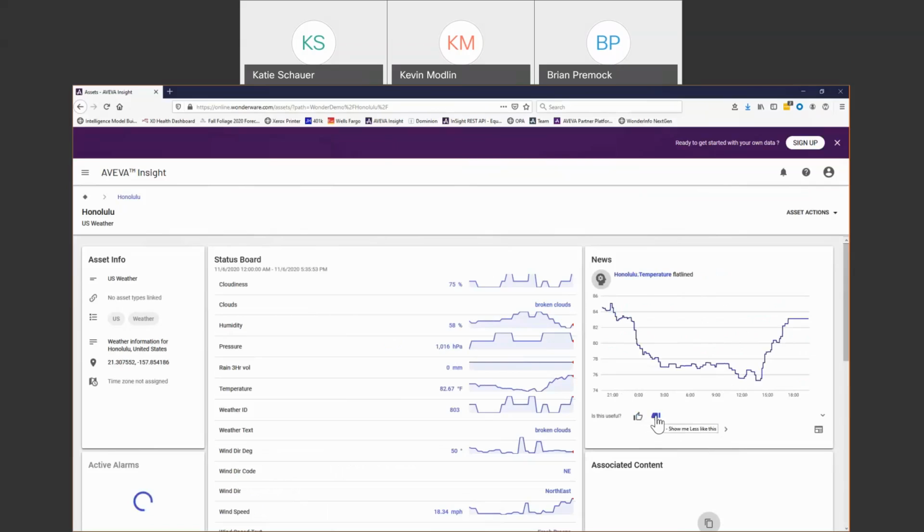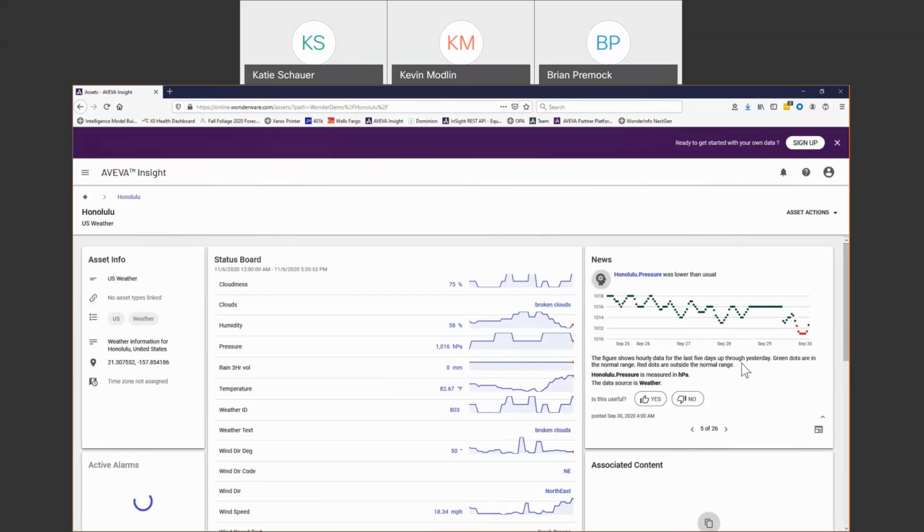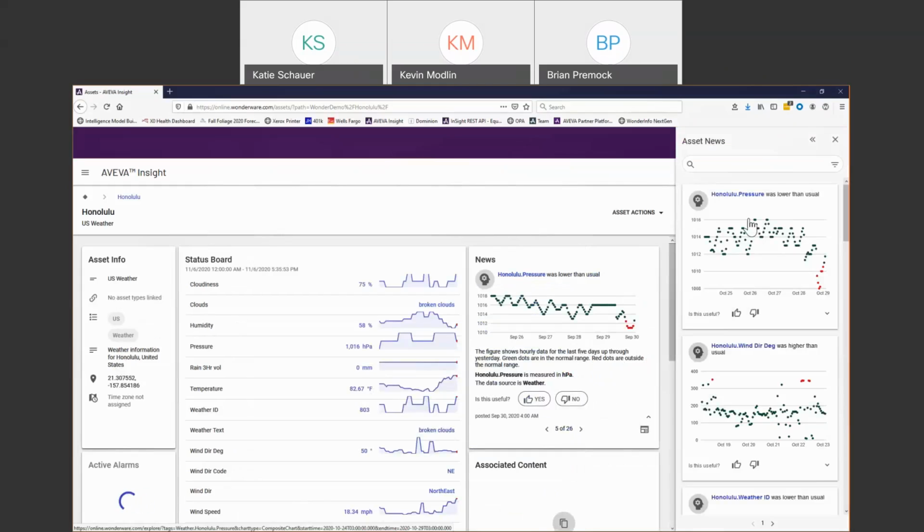Notice also that there are thumbs up and thumbs down icons. These allow you to identify items that are more or less interesting to you, and that information tunes the future alerts you'll see. There's also a down chevron that exposes more details. For instance, here we see that values in green are in the expected or normal range, while the items in red are outside that range. The icon I just clicked allows you to open all of the news in a scrollable list.